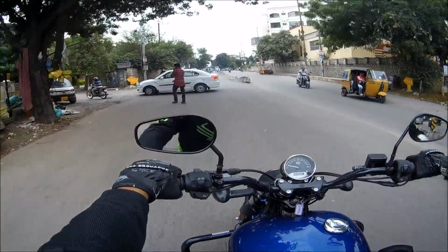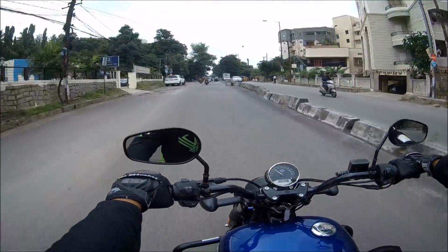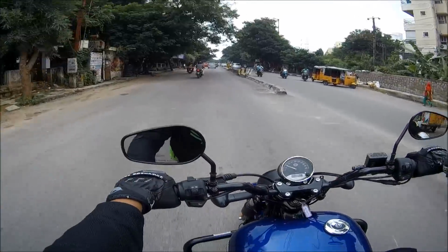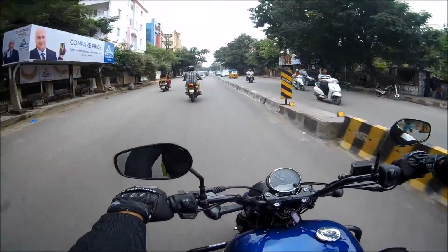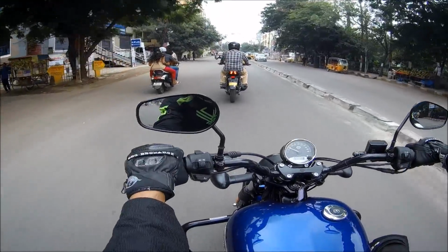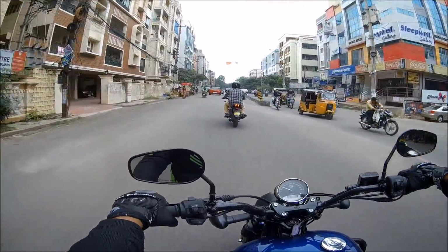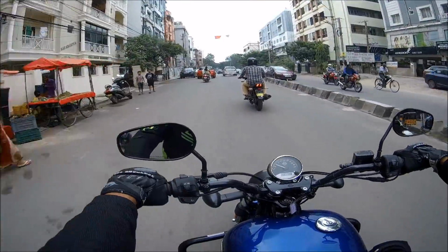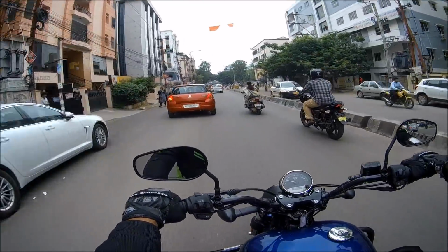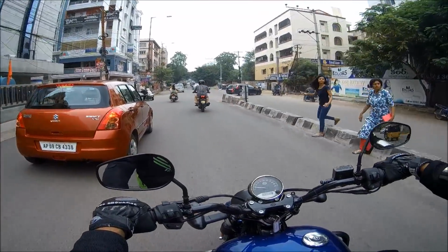Immediately after riding the Street Rod, when I get onto the Street 750, this one feels way, way more comfortable. I can tell you that. Because the handlebar on the Street Rod is like an attitude kind of a bar. On this one, it is more of a comfort-oriented bar. And even the foot pegs on the Street 750, they're almost the same as the Street Rod, but a little bit more onto the comfort side.